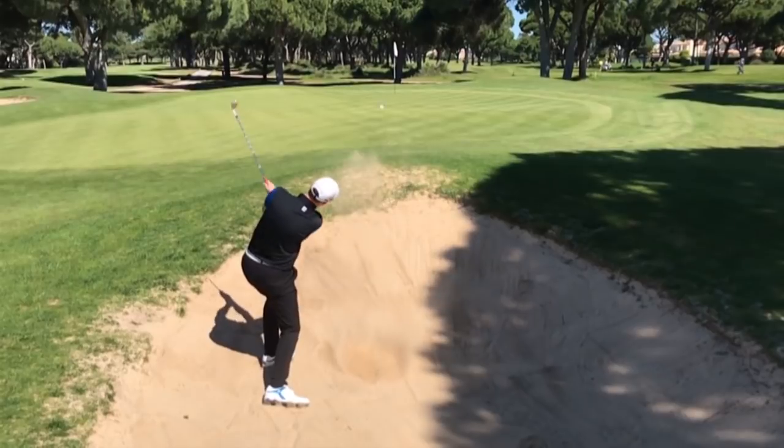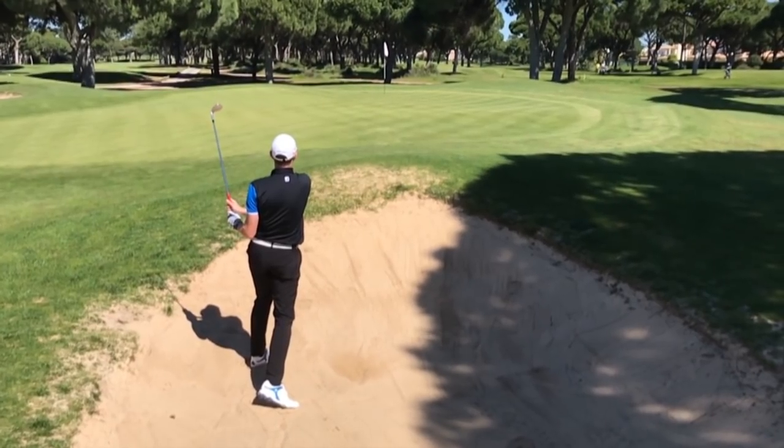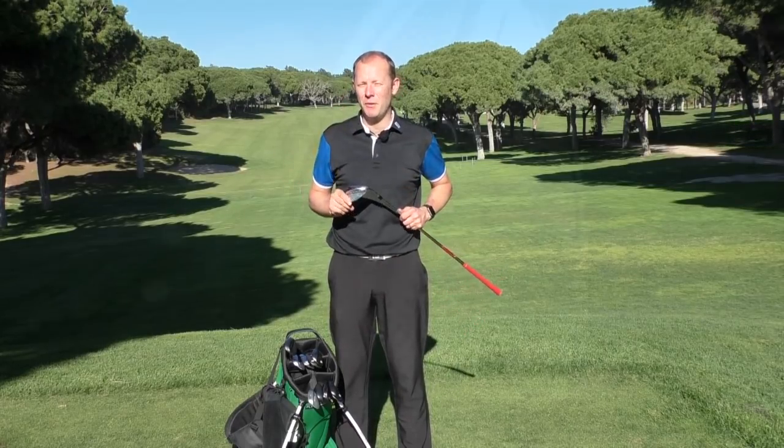I know that we're only talking about fine margins in terms of the difference between one wedge and another here, but as soon as I set this down, right from the beginning of the test, right through to the end, I just felt confident and comfortable with this in my hands. So, for that reason, if I was picking purely on aesthetics, I'd go with the Callaway Mack Daddy 4.